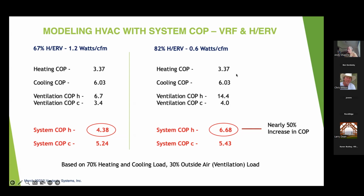There's another question. How does that translate into the total heat, cooling, ventilation energy over a year? Well, this is the way to look at it: the difference between, this is a system COP at this level of efficiency. The only difference here is the ERV goes from 4.38 to 6.68 in heating, and 5.24. There's not a huge difference in cooling. So over a year, it's primarily going to be the heating season, but it's a 50% increase. This is going to be using significantly less energy than this system from a system standpoint.